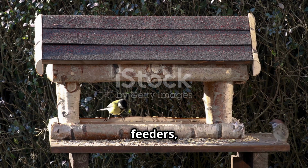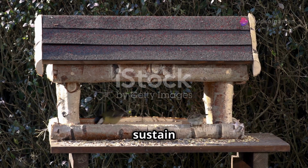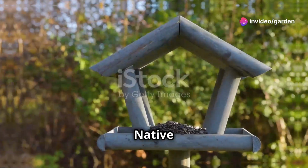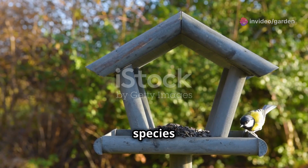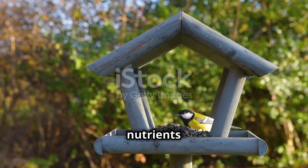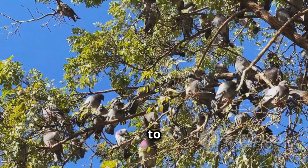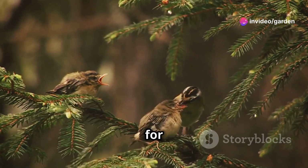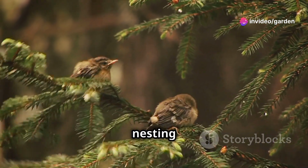In addition to bird feeders, incorporating natural food sources into your garden is a great way to attract and sustain bird populations. Native plants are particularly beneficial, as they have co-evolved with local bird species and provide the specific nutrients they need. Trees provide a wealth of food options for birds, from fruits and nuts to insects and caterpillars. Oak trees, for example, support hundreds of caterpillar species, which are a vital food source for nesting birds.